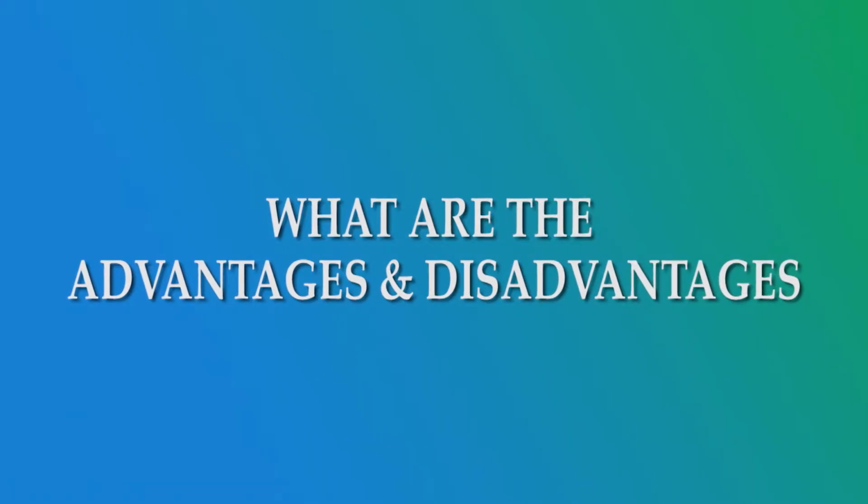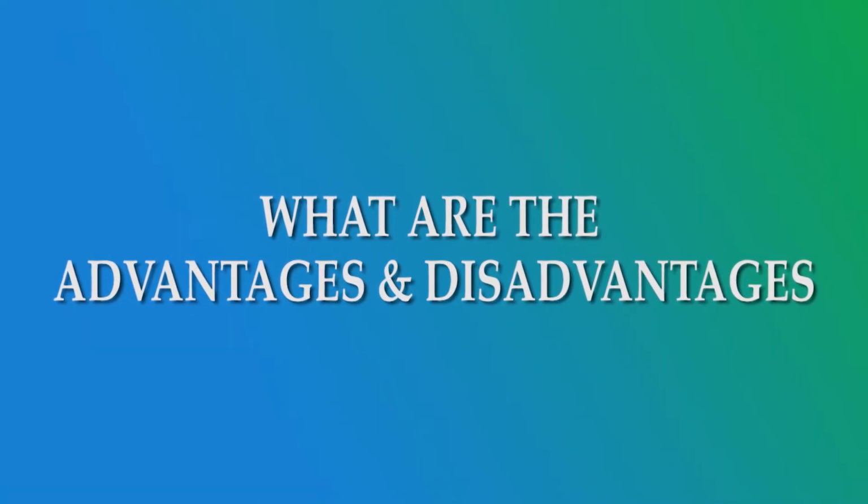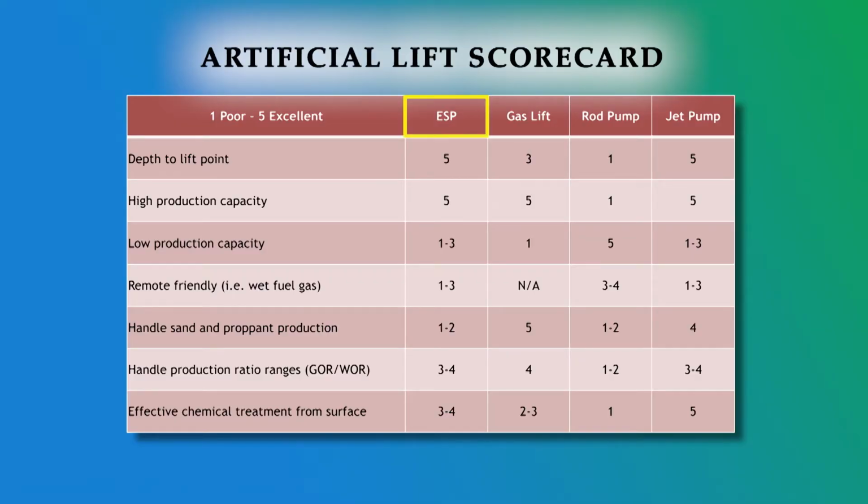There are not very many artificial lift strategies that can handle those types of multiples. So in order to answer that question, we built ourselves a scorecard of relative advantages and relative disadvantages, where we compared ESPs, gas lift, rod pump, and jet pump. We have a set of questions, where in scoring these, 1 is poor and 5 is excellent.